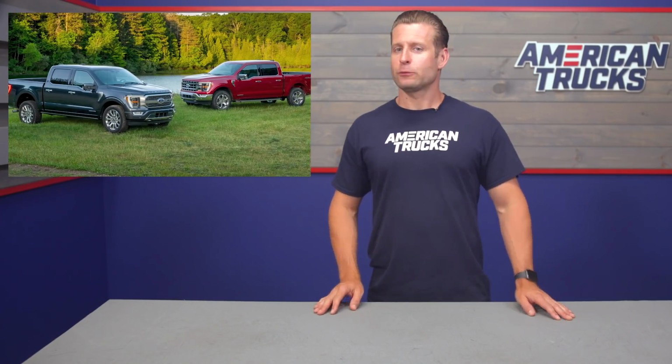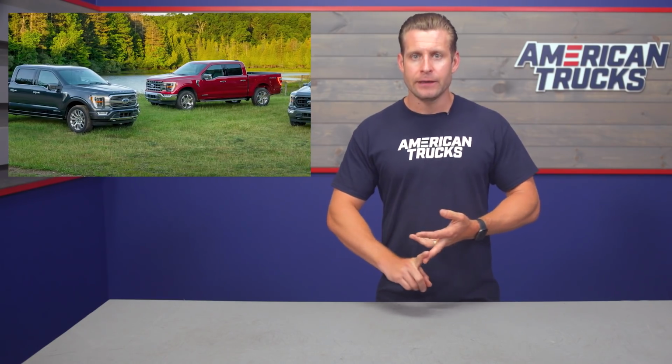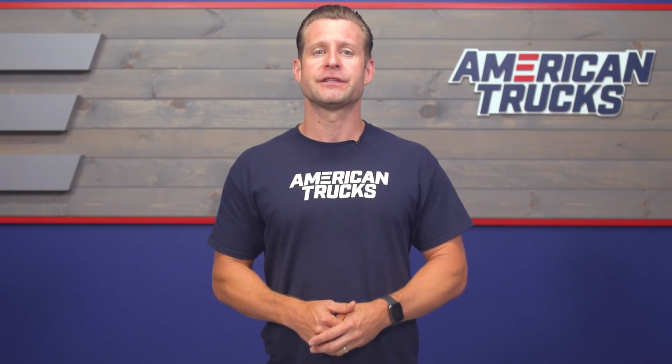But outside of that, there will still be your standard F-150 trim lineup, right? This includes the XL, XLT, Lariat, Platinum, King Ranch, and of course your Limited. While that Raptor is expected to come in a couple of years, and I cannot wait to see that thing. Also coming in a couple of years, a fully electric F-150. Yes, it was confirmed last night at the reveal, and that, my friends, will be an absolute game changer.